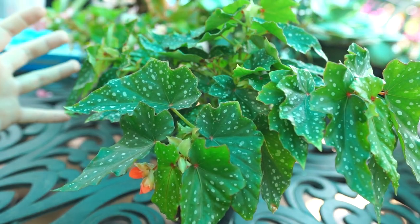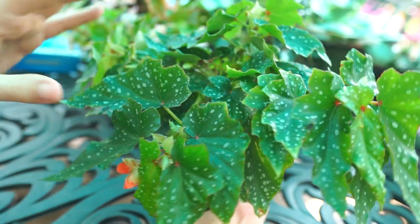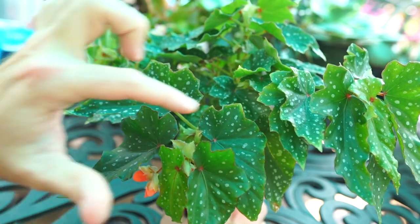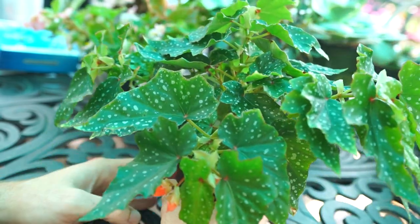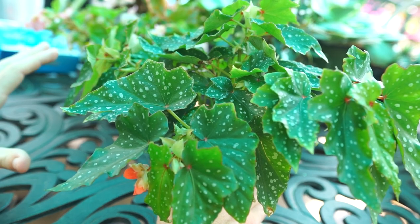They have a nice wide spread to them, and again, lots of those tangerine flowers on them. The leaves are not going to be as big and crazy as you would get on a maculata, but you still get those nice silvery spots and the interesting foliage on them. Bright indirect light, just like with a lot of begonias, this is not one for full sun. I don't think anything I have here is one that I would put into full sun.